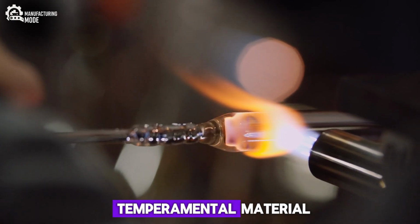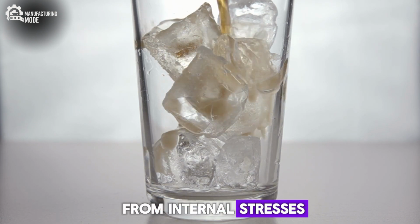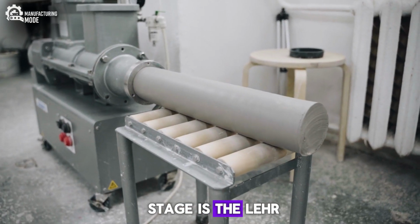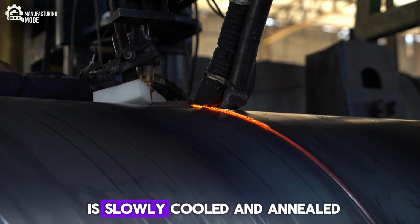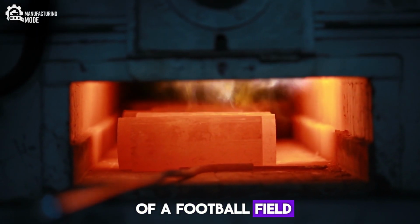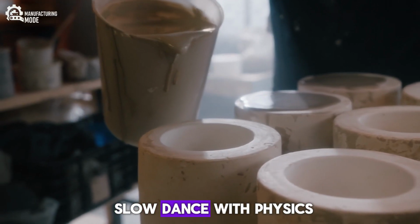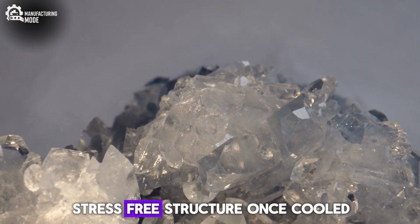But glass is a temperamental material. Cool it too quickly, and it will shatter from internal stresses. Cool it too slowly, and it may warp or become brittle. That's why the next stage is the lehr, a long, gently heated tunnel where the glass ribbon is slowly cooled and annealed. Here, over the length of a football field, the temperature drops from searing heat to comfortable room temperature. It's a slow dance with physics, allowing the molecules to settle into a stable, stress-free structure.